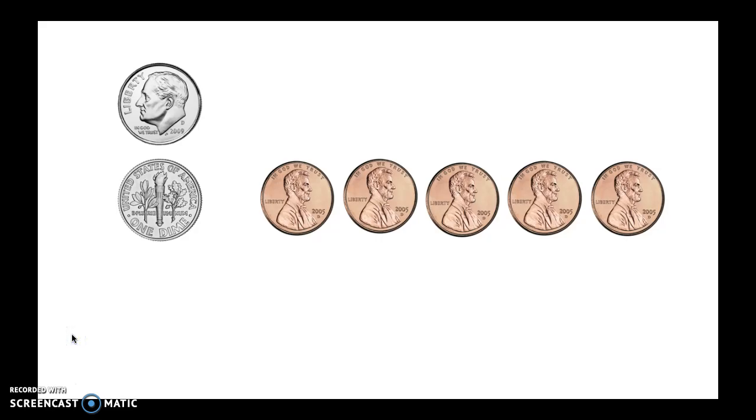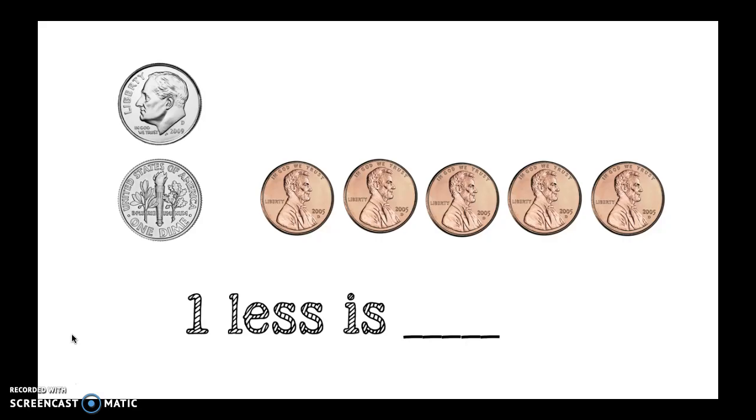All right, let's try that again. This time I have 2 dimes and 1, 2, 3, 4, 5 pennies. How much money do I have right there, friend? Yeah, you got that right. It's 25. Good job. Now what if I do one less? Ooh, again, I really can't take one of the coins away because they're already in the picture. What could I do to show that I'm getting rid of one of them? That I want one less? Yeah, you're right. I could put an X on it. That way I know not to count that one in my total.